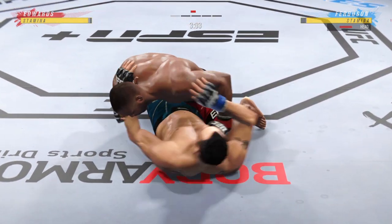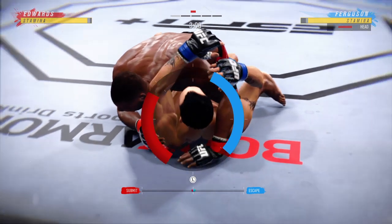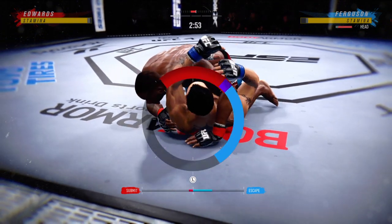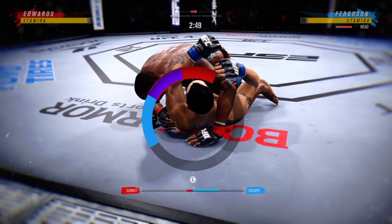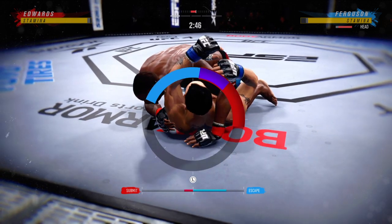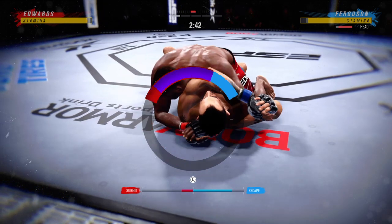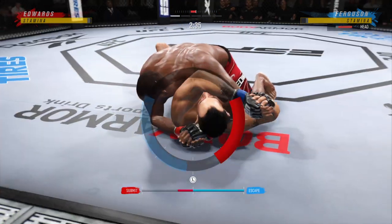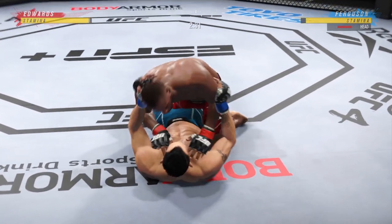Yeah, he's in half guard here. And now he has a headlock trying to pin his opponent's back down flat onto the mat. Look for him to transition to an arm triangle to try to chase the finish. Watch triangle, watch triangle. Oh, he postured up there, and he's out.